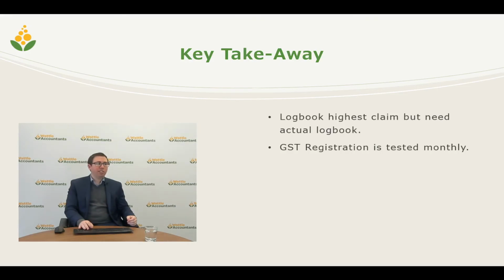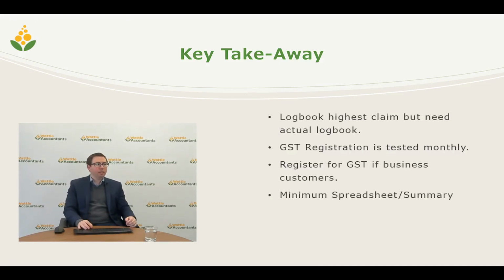GST registration is tested monthly, and you should register if your business is above the GST threshold. You should also register for GST if your customers are businesses that are registered for GST. You'll be in the same situation, it doesn't change anything. However, it allows you to claim all your GST back on your expenses. From an accounting system point of view, at minimum a spreadsheet or summary. If you only have receipts and a bank statement, it's going to be very expensive to put that together.